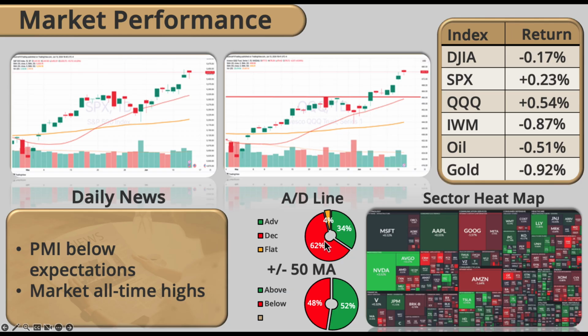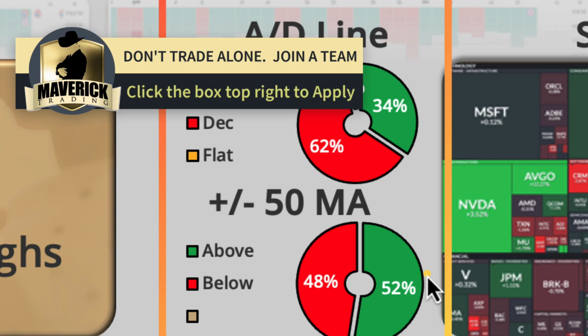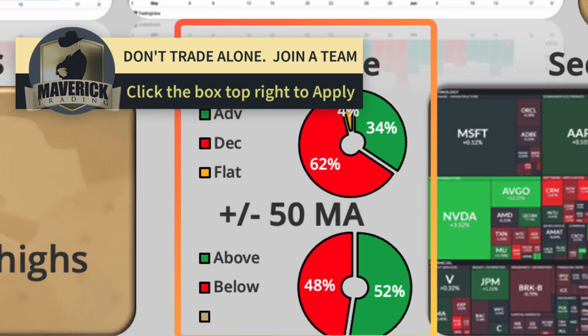If you take a look at the numbers today, the advance-decline ratio was more to the downside, 62% down, 34% up. But what I find interesting is that, being where we are in the markets, the above and below 50 moving average is not as big a difference between those two. We have 52% above in the green and 48% in the red. So this is where the market can remain strong, and maybe we could see some rotation happening, where some of the stocks that are doing the best consolidate or pull back and the other ones catch up. I think that's really where we are in the broader market.